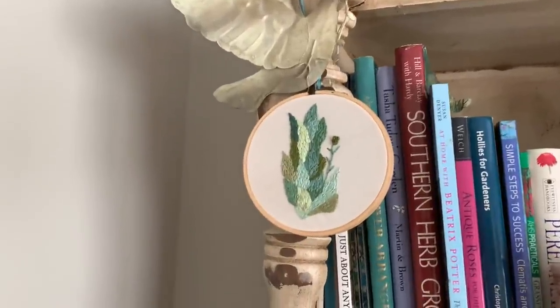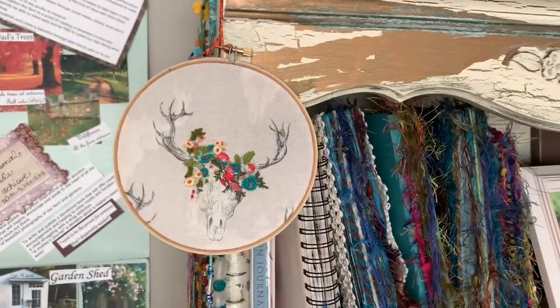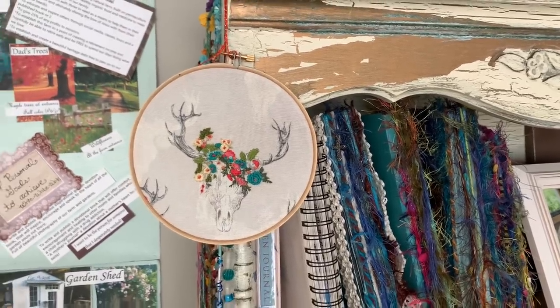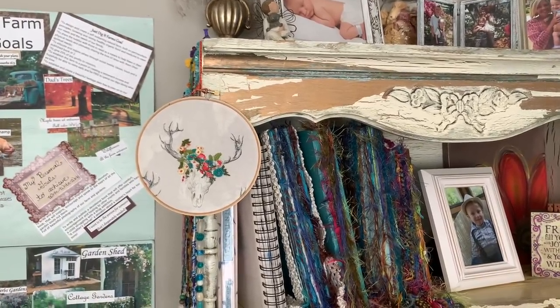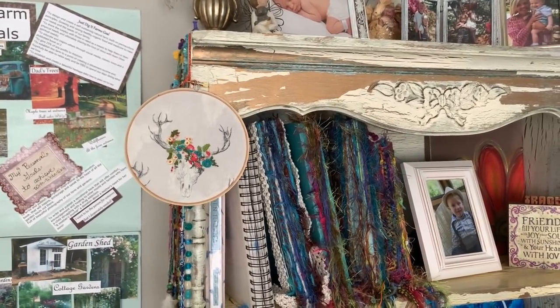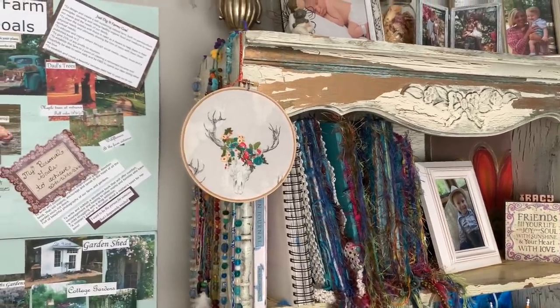My friend Missy made that for me. Missy Edwards, she made that, and she made that for me. We became friends through YouTube. She is the one that blessed us with the bow and arrow. So we made a trip up there where she lives one day and got the goats, and she had a box full of beautiful goodies for me. This was one of them. She gave me a lot of things.